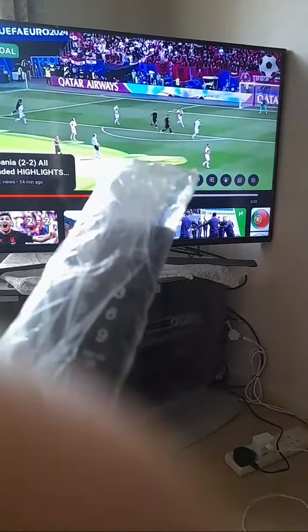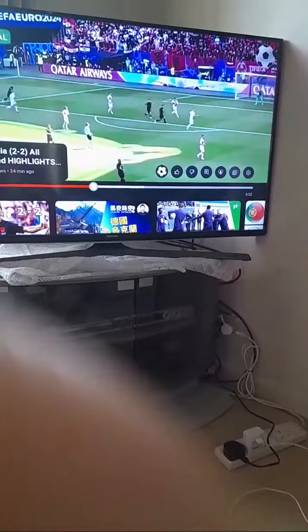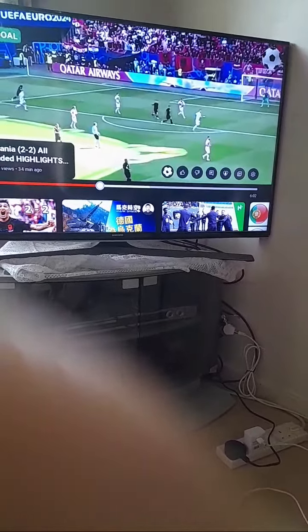Look at that. That guy there is now sprinting in with the Croatian player. No Croatian players marking him. Well, this is actually some pretty poor defending by the Croat back line.